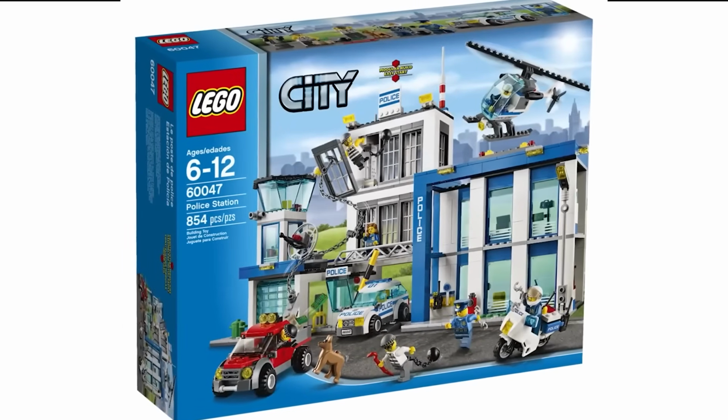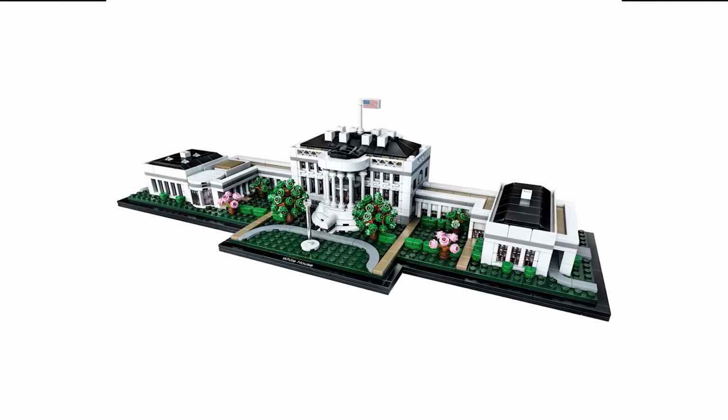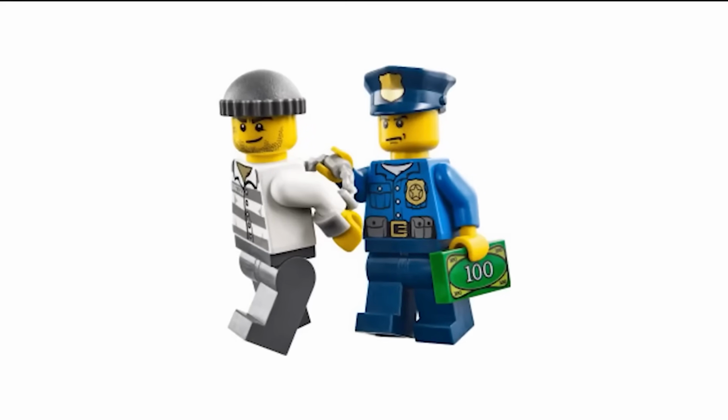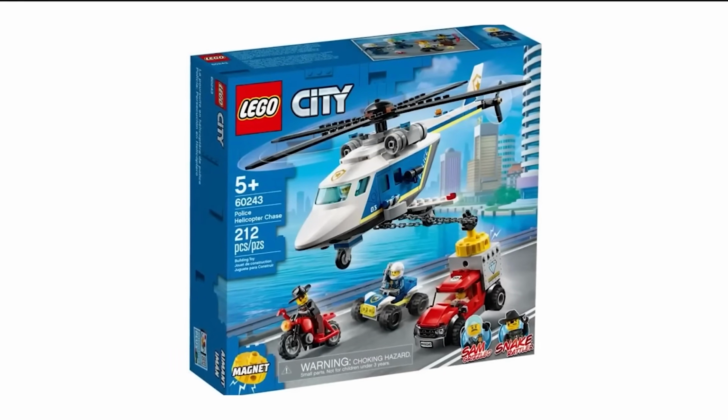Sets such as the LEGO City Police Station, Fire Station, and even the White House Builder set were included in this list. The LEGO City Donut Shop opening set featuring a police officer and a crook figure was also flagged. I mean, they were just going after everything. But yeah, can you imagine that all these different LEGO products could have gotten banned over this?